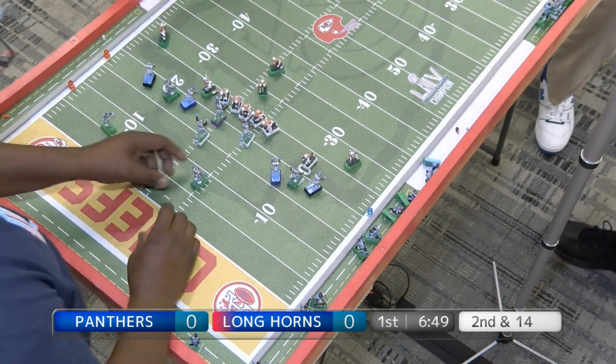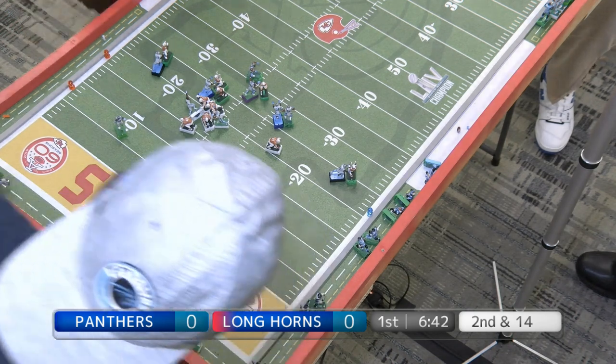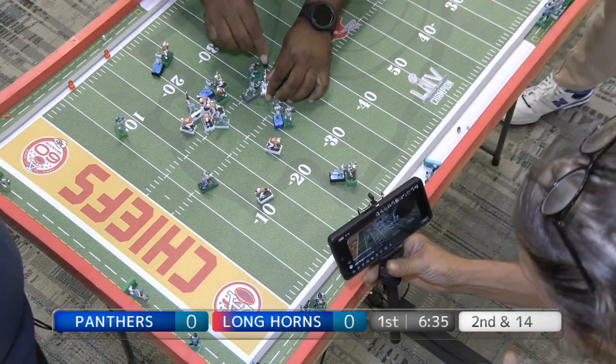I want you to go over there. Stationary. You got it? Uh-huh. Cover passing. Get him? All kinds of Panthers around. 17, 16. Around Vince Brown? Uh-huh.